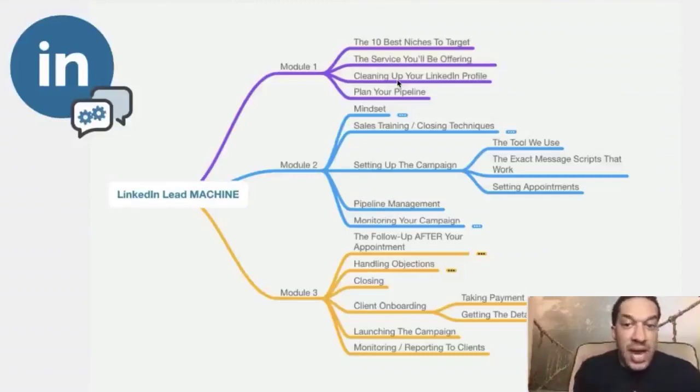We'll also teach you how to clean up your LinkedIn profile, because the last thing you want to do is start generating leads and then all of a sudden people go to your LinkedIn and it looks horrible. You don't want to do that. And we'll also teach you how to plan your pipeline, because these leads will come in fast. If you don't have a system in place to follow up with the leads in a smooth process, you're going to get overwhelmed really, really fast.